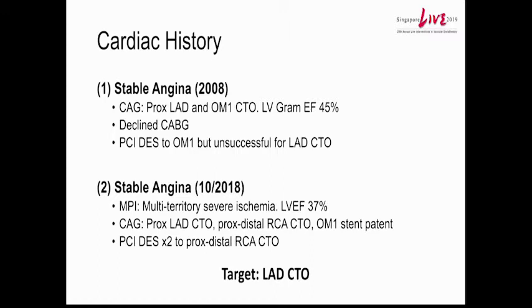So he was treated medically for the last 10 years, but about 3 months ago returned with more symptoms, and the myocardial perfusion imaging at that time showed multi-territorial severe ischemia with again a moderately impaired EF. So he underwent a repeat coronary angiography about a month and a half ago, showing again the proximal LAD CTO, of course, and now he had a proximal to distal RCA CTO.